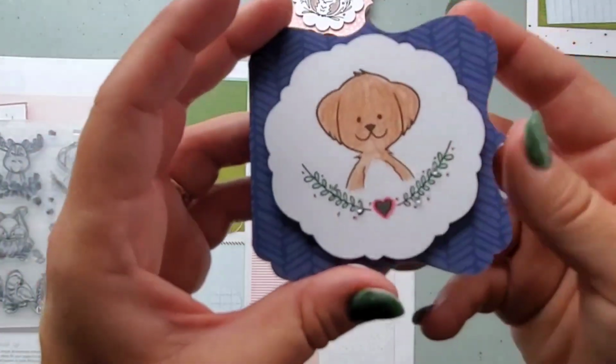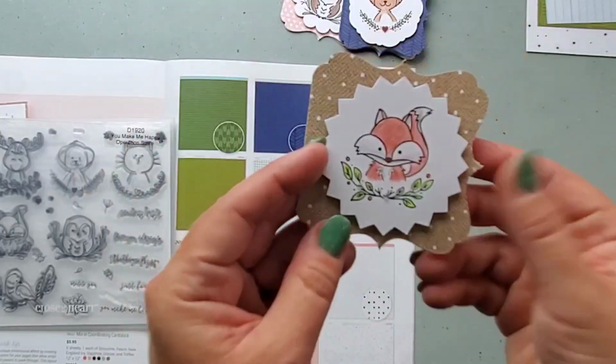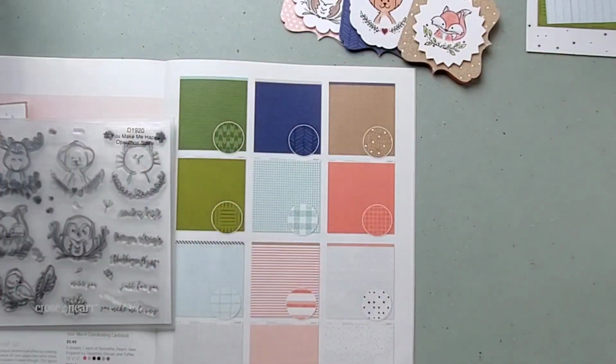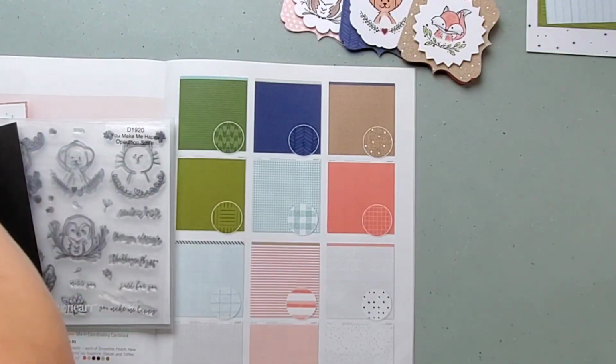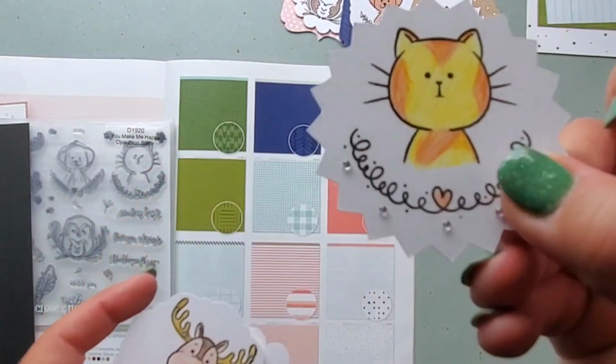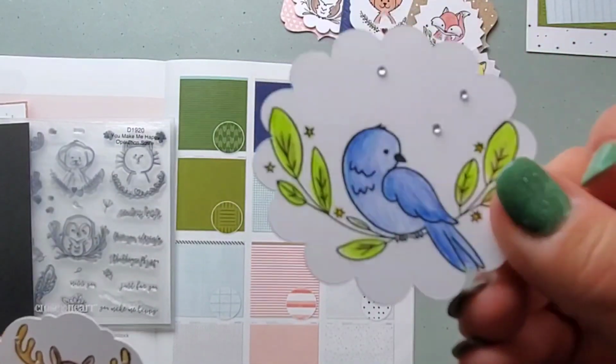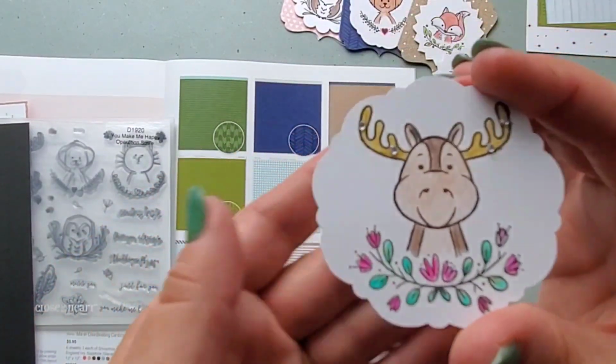Here's one where I colored the dog. There's the inside. Here's the third one with the fox. They were so much fun making. I only have samples of those 3, but you will get 3 more that use the other papers in the collection. But I did want to show you just the other animals. Aren't they cute? And those sparkles just add just the right touch of embellishment.